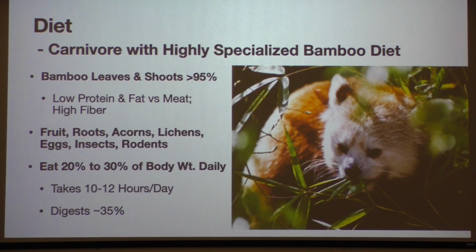So it has very low protein and fat content versus meat, but it's very high fiber. When they do need a little bit of protein, particularly a pregnant female, they'll be trying to get things like eggs or small rodents, insects and such. But they will also eat some fruits and roots and maybe lichen, which is a type of moss that grows in trees. On a daily basis, they eat 20 to 30% of their body weight.